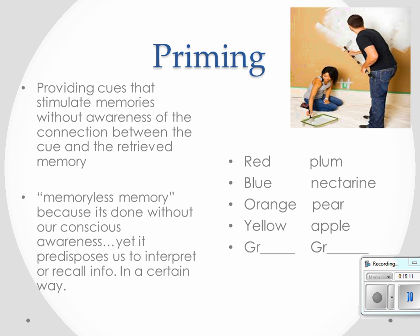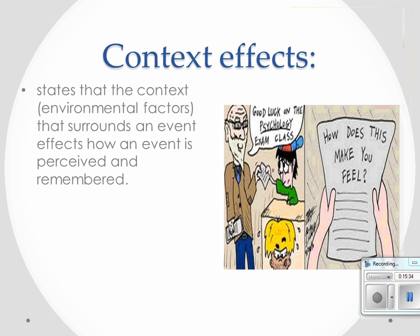Because it's done without your conscious awareness. It predisposes you to interpret something a certain way. So, for example, look at the two lists to the right of the slide. Red, blue, orange, yellow. You probably filled this in as green, right? Plum, nectarine, pear, apple. You probably filled that in as grape. It's all based on context clues around it.